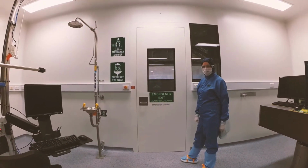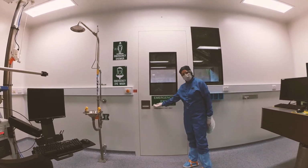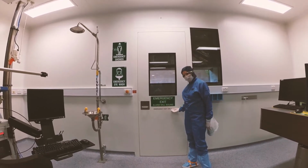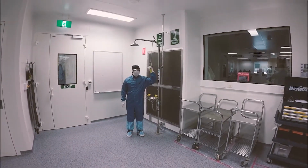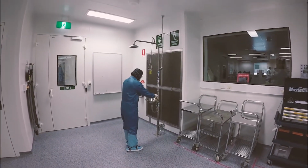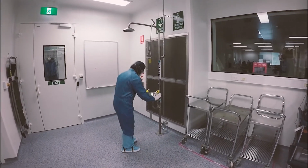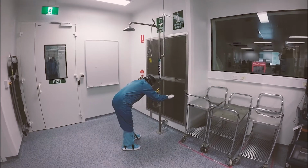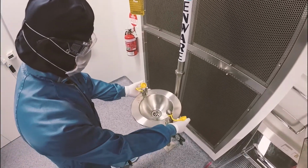Emergency exits can be found at the end of every bay within the Class 10,000 area. You can also evacuate through the gowning room. Safety showers and eye wash stations are found at the end of each bay and down the central corridor. Activate the shower by pulling the handle. Remove the caps for the eye wash station before pushing the tab.